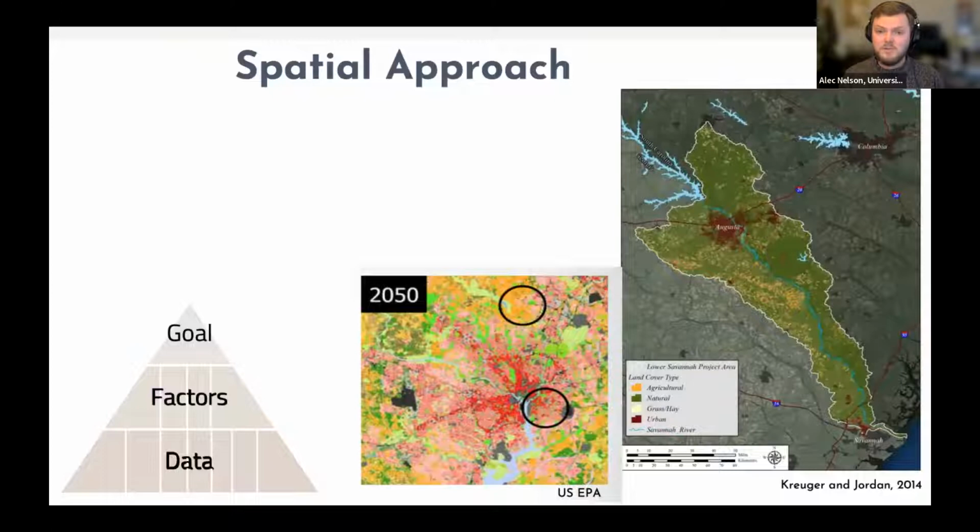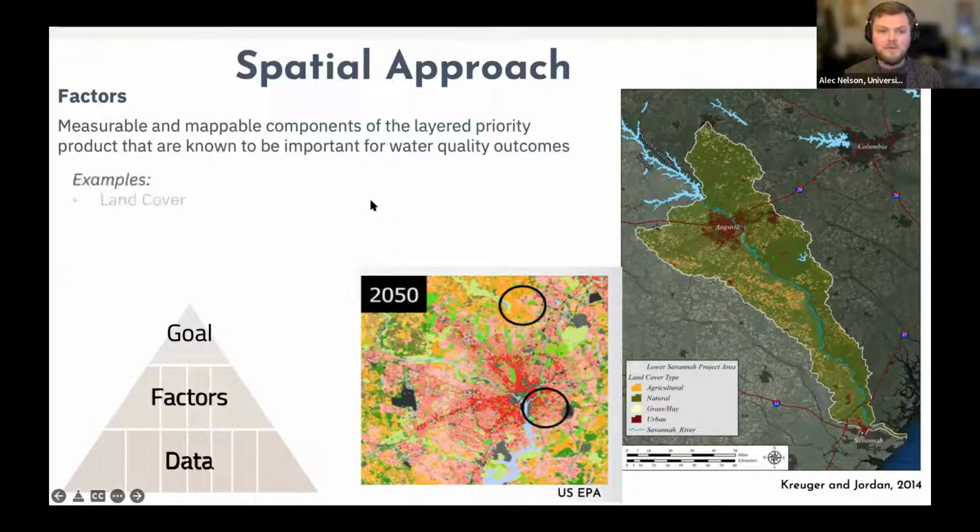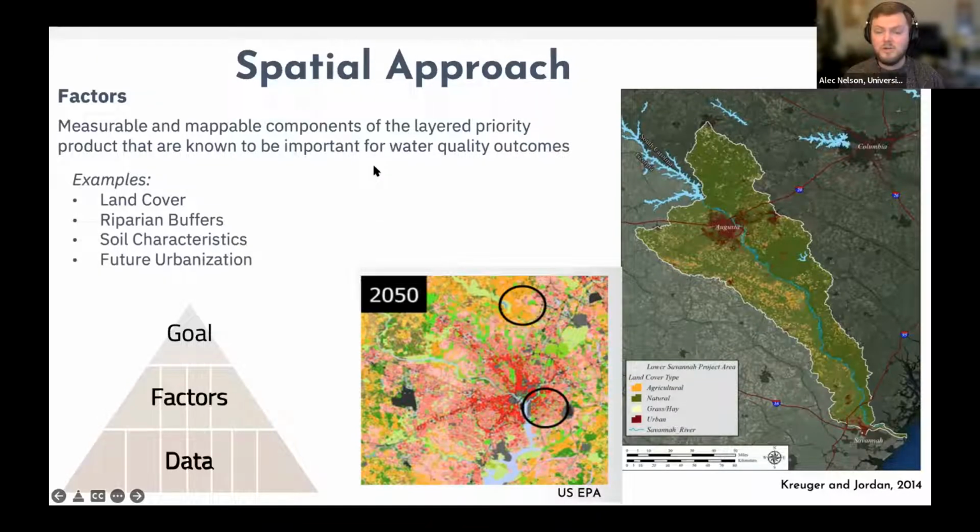So our spatial approach focused on selecting factors and having those factors define the spatial location of high priority areas. Factors are measurable and mappable components of the layered priority product that are known to be important for water quality outcomes. For example, land cover, riparian buffers, soil characteristics, and future urbanization all are known to have an effect on where water quality is promoted or hindered.